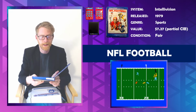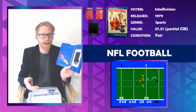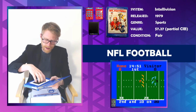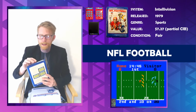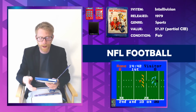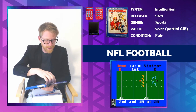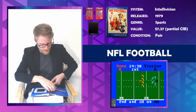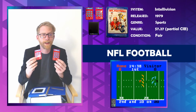Let's see what's included. Oh my gosh, it's almost complete in box. I got the original box, the cartridge here. The box is a little bit roached. It's kind of falling apart, but it is like 40 years old. So I mean, we'll give them a little bit of a pass on the box. It came with the original inserts. Look at that.